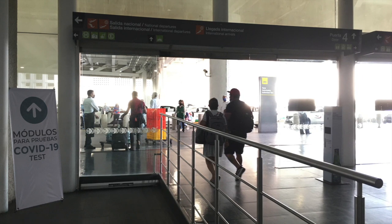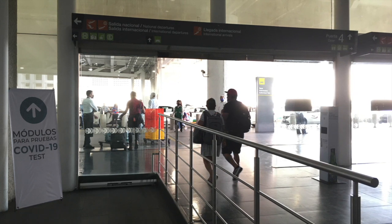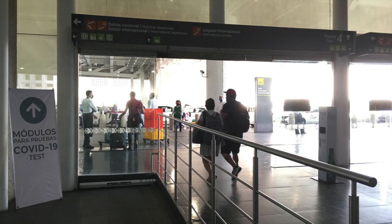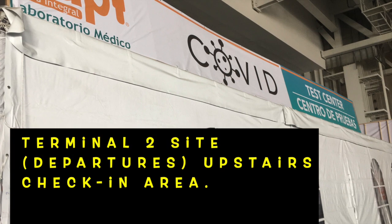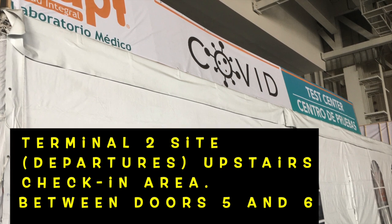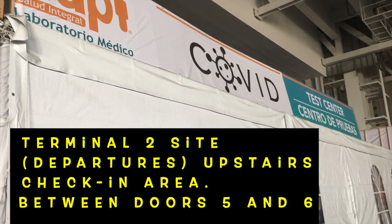So I walked out, and as I was walking back and forth trying to see if I could locate something, I didn't see anything. So then I asked someone, and they informed me that I had to go back inside, take the escalator upstairs, go to the departures area, and that I would find the testing site between doors 5 and 6. So once I took the escalator upstairs, I walked out of door 6, and as I looked left, I walked toward door 5. I saw what you see here, which is a field clinic type of tent outside.